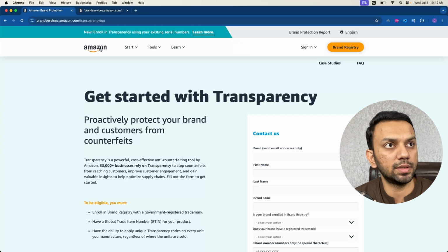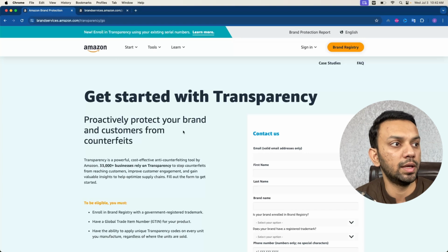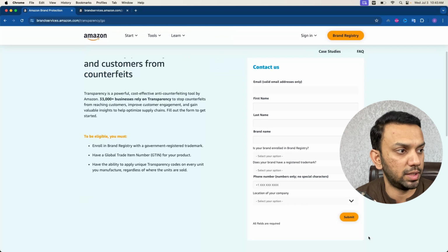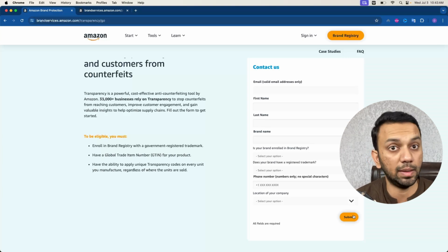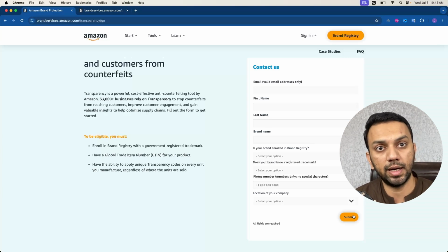So this is the link, brandservices.amazon.com/transparency/go. What you're supposed to do is fill up your details like email, first name, last name, brand name, and all these details, and click the submit button. Then a representative from the Amazon Transparency program contacts you back on your email, and then they guide you how you can sign up for the transparency portal.